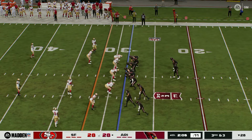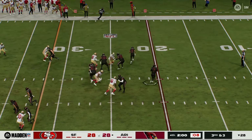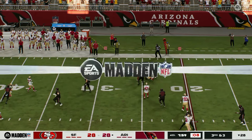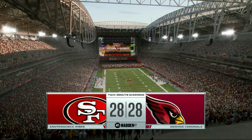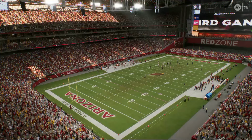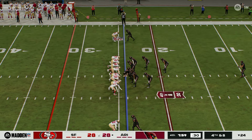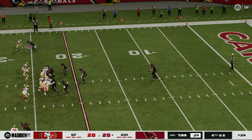They come to the line for this one. 3rd down, needing 3. To throw is Brissett. This is caught. He's got a long way to go. The Cardinals line up for a punt, as he'll punt it away for the 4th time today.